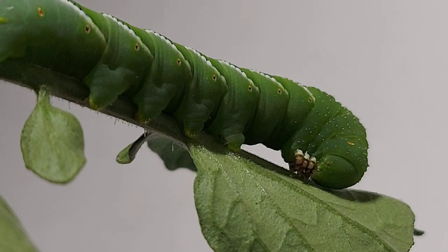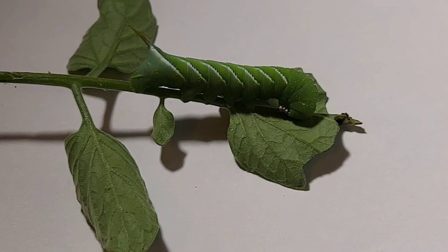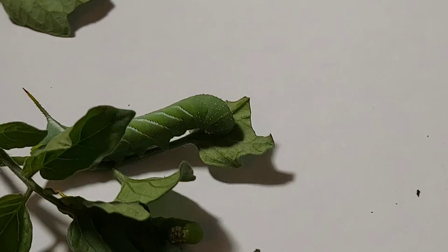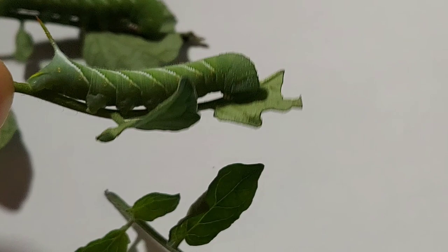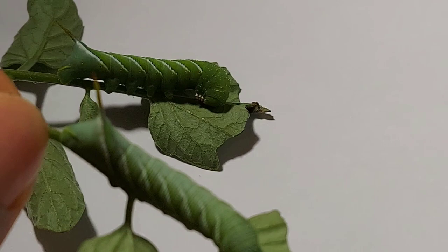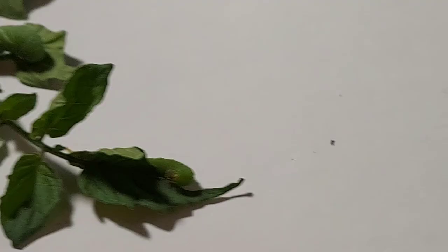All right, so I just wanted to come on and let you guys see the hornworm. I want to videotape it for you guys. If you have never seen a tobacco hornworm or a tomato hornworm, I wanted to show you what it looks like, tell you a little bit about it, the different measures you can take to get rid of them, the best one probably being just hand picking them, and what plants they typically are found on. So quick little educational piece.